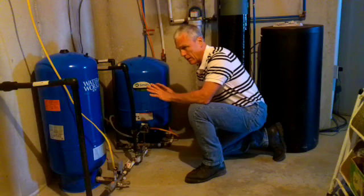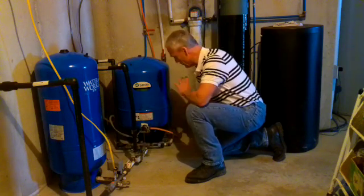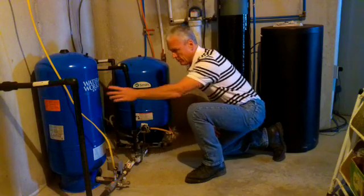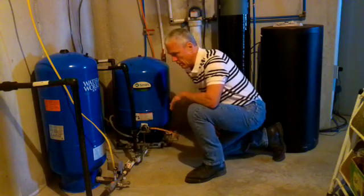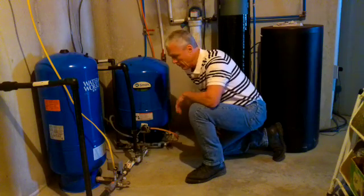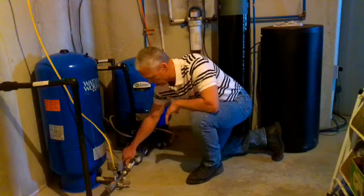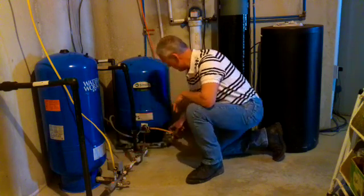I can dump my tank in there like I just mentioned. But the other good thing about it is, say this pressure tank fails, or the pump in the cistern fails. Eventually that's going to happen. If there's some kind of a problem where we can't get water out of the cistern, it's as easy as closing that valve and opening this valve.